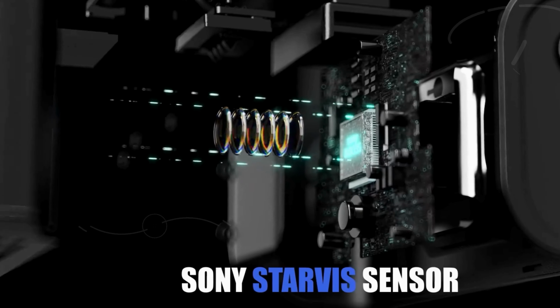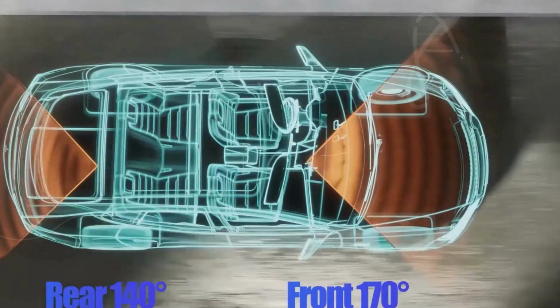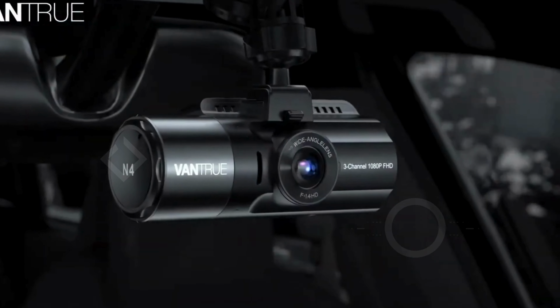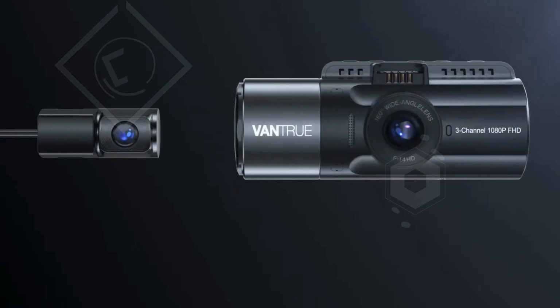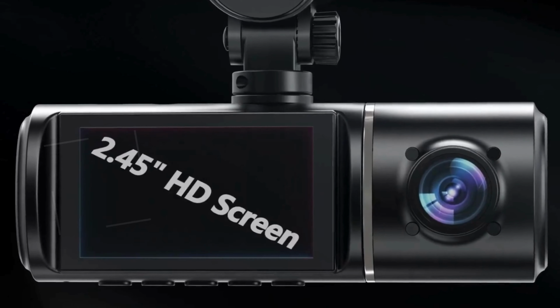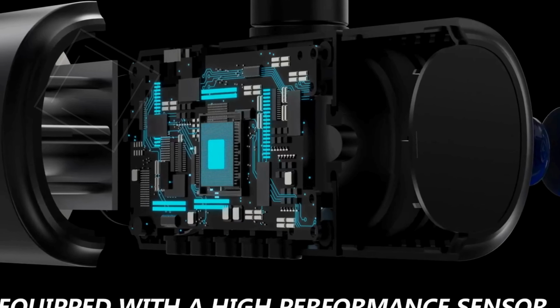Hey there. Are you ready to discover the world's top 5 best front and rear dashcams with parking mode? Today, I'm going to walk you through a lineup of cutting-edge dashcams that offer unparalleled security and peace of mind on the road. Whether you're a daily commuter or a road trip enthusiast, having a reliable dashcam can make all the difference. From crystal clear video quality to advanced parking surveillance features, these cams are designed to keep you and your vehicle safe. Stay tuned as we explore each model in detail to help you find the perfect match for your needs.